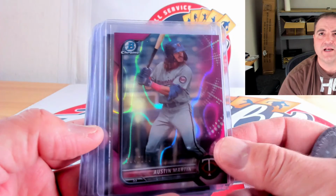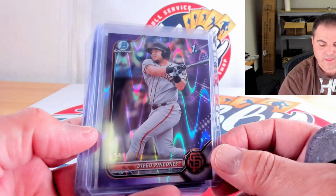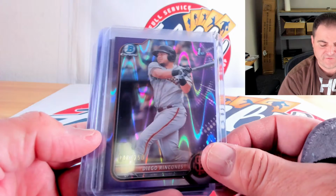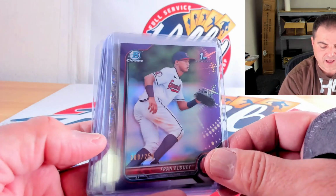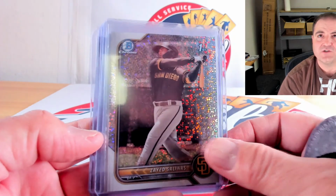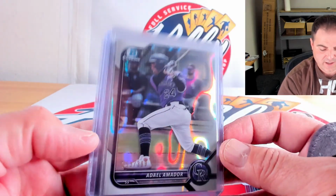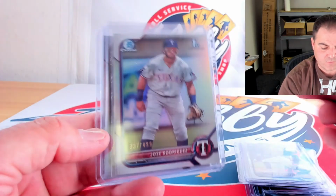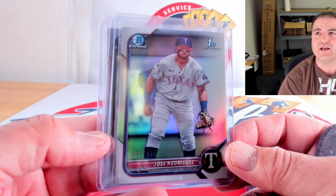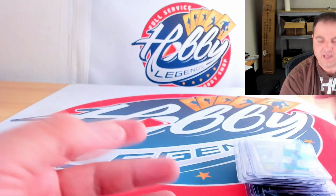Magenta Lava to 199 of Austin Martin. Purple Ray Wave to 250 of Diego Rincones. True Purple, Panongo, and Aldui. Speckles to 299 of Salinas. Lavas to 399 of Adel Amador, Peyton Wilson, and our refractors to 499 of Jose Rodriguez and Victor Lizarraga.